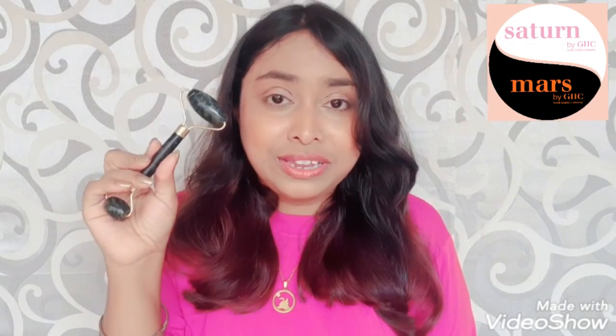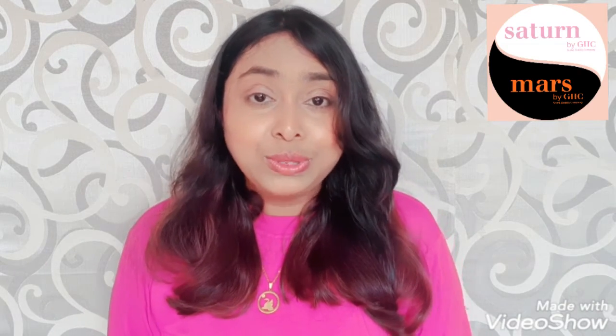The price of this jade roller is Rs 599. Also, the price of this gua sha stone is Rs 599.